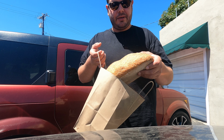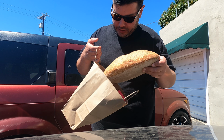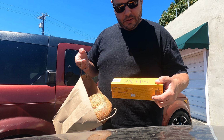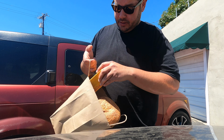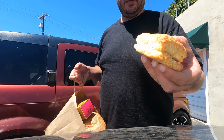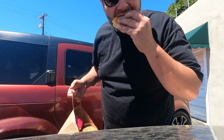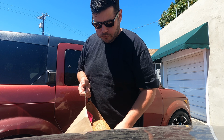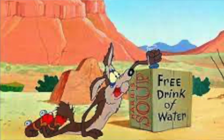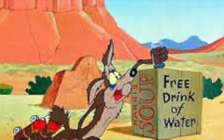So we got a loaf of bread, fresh sourdough, nice crisp to it. We got a thing of Snaps ginger cookies. And we got 2 biscuits. Let's try a biscuit. Pretty good. Okay. Really dry.